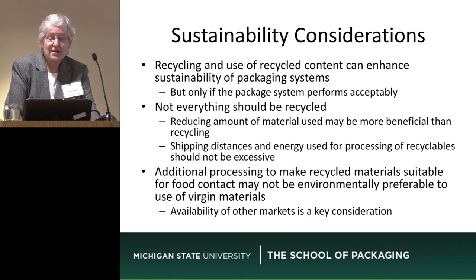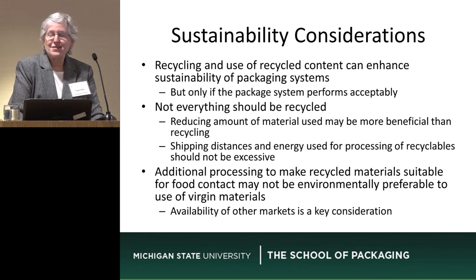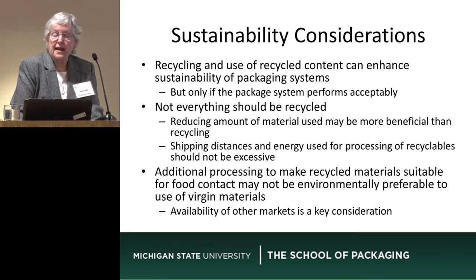So, yes, recycling and use of recycled content can enhance sustainability of packaging systems, but it doesn't always, and obviously it won't do it at all unless you get acceptable performance. I am a firm believer that not everything should be recycled. My favorite example of what I don't think should be recycled is used disposable diapers, even though there, believe it or not, was a study on recycling used disposable diapers. I don't think I'd buy a product labeled as made from used recycled diapers, but I don't think they put that on the label. You've got to look at the impacts of the additional processing, and especially when it comes to food contact, it simply might not make environmental sense.